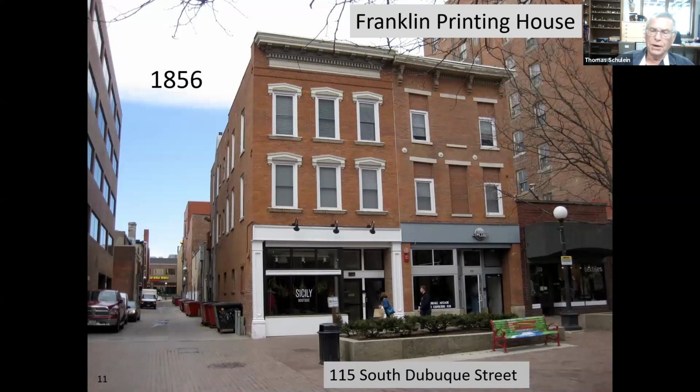Of these two prominent buildings here in the foreground, the left one was built in 1856 as the Franklin Printing House. I don't have information on the one on the right, but it looks very much of the same era. I think only the left portion is the Franklin Printing House. And if you look on the far left, what you're looking at is Plaza Center 1. That was part of the replacement buildings for the urban renewal that went on in the 1970s.